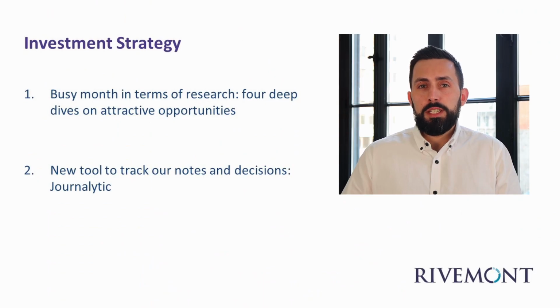Now in terms of investment strategy, the month of January was very busy for us in terms of research and due diligence. We had 4 new opportunities that we did a lot of research on. And when I say a lot of research or a deep dive, what I mean is looking at the history of the company, looking at the financial statements, building a financial model, doing valuation work, looking at the competition, talking with management, and all the many things like that. Doing 4 of them in a month can take several hours, and it's been very busy, but we're very glad because we uncovered some very interesting opportunities that we'll continue to work on in the coming month.